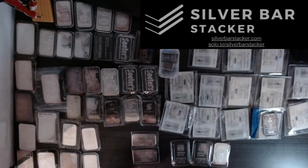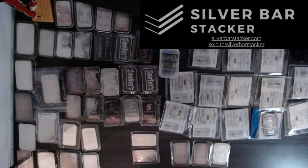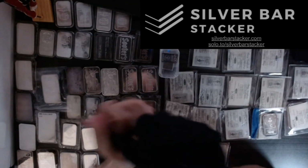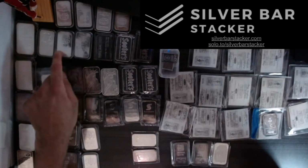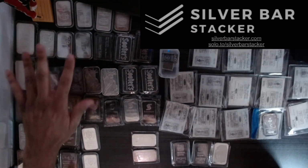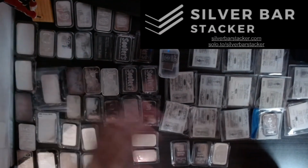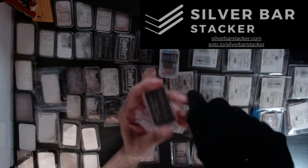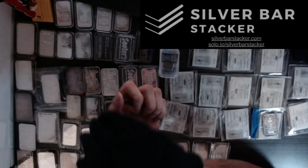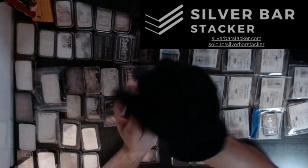These bars right here, believe it or not, are some of the rarest 1 ounce bars that I have. And when I say rare, I mean rarer than these Engelhard Australia bars, which are insanely elusive. These are 500 minted each, and they sell at a crazy high premium. You know, people fight over those bars. They try to snipe those bars, and they're very highly sought after. So I try to pick those up whenever I can.